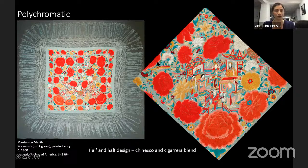I wasn't sure why that was until I saw a performance recently where the flamenco singer was wearing a mantón folded in half, not on a diagonal, but crosswise. And I believe possibly this mantón was intended to be worn a certain way like that.